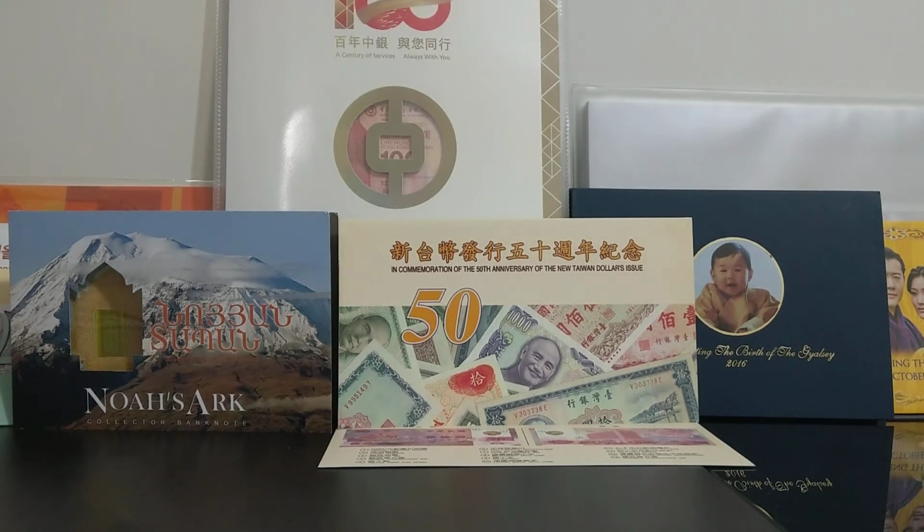Now today I've got an absolute treat for you. I've got some notes that are quite unusual, quite rare, quite difficult to get hold of in uncirculated condition. I'm talking about the Manx Pound. Now, some of you might not be familiar with the Manx Pound. I'm sure the die-hard collectors out there know exactly what I'm talking about. I'm talking about the money, the pound sterling that's used on the Isle of Man.